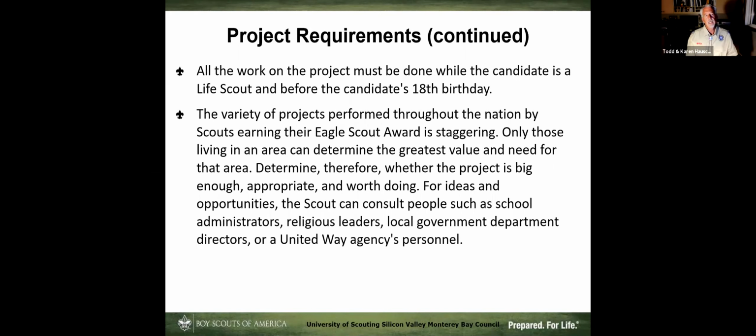I always love to say this. Everything has to be done by the candidate's 18th birthday. This year is probably the strangest year from an extension perspective. Typically, there are circumstances that occur that allow a scout to go past his 18th birthday.